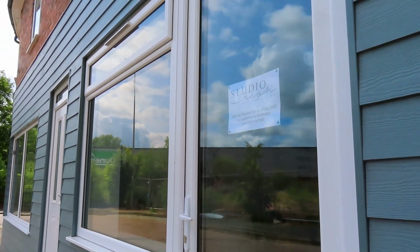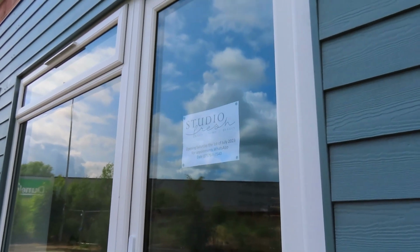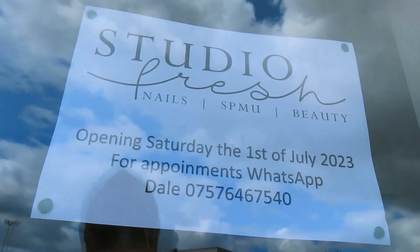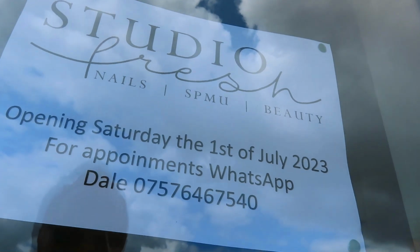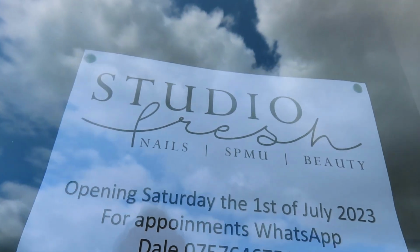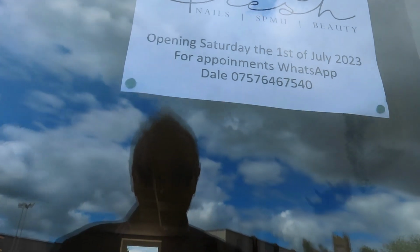Well, down High Street, the new beauty shop has taken over what was the old Chronicle office. And if you can get in close enough to give you the details, without my ugly mug, it's not actually open yet, but if you want to book an appointment, there's all the details for you. Opening Saturday the 1st of July, which was last week.